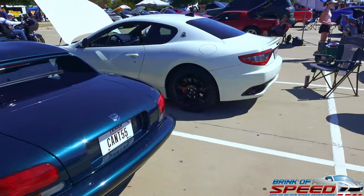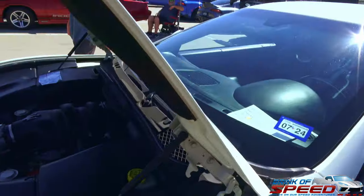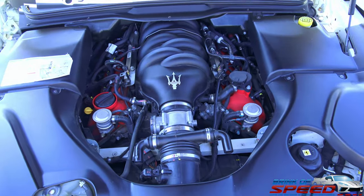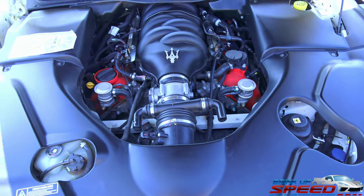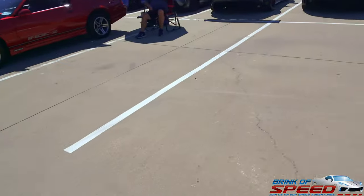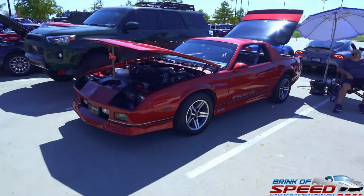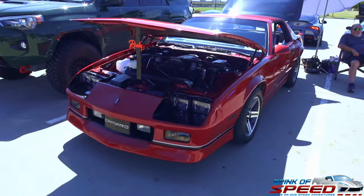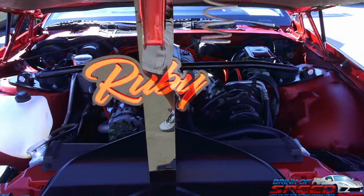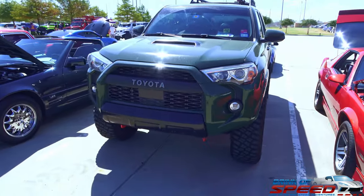And then next up we got a Maserati. Not much to see under here. Everything's pretty much covered up, but that does look pretty cool. Ferrari California motor. Right, yeah. Exactly. Oh, we got another IROC Z. Very cool. Ruby is her name. And then a 4Runner, all jacked up and lifted.